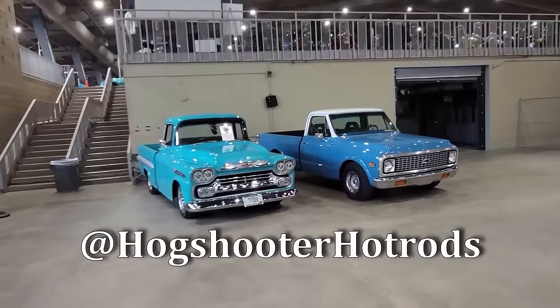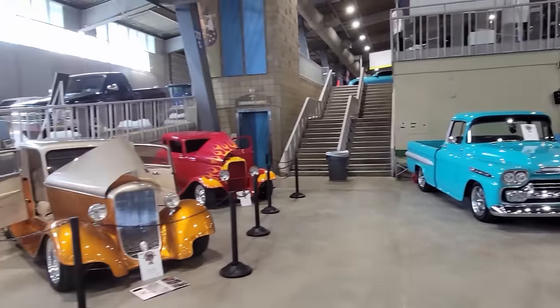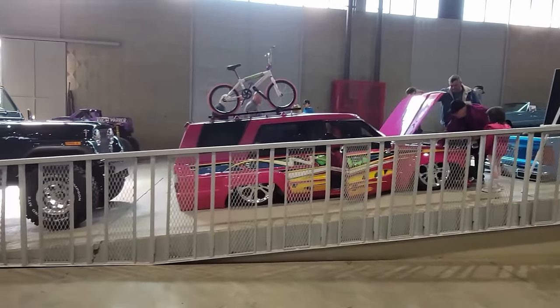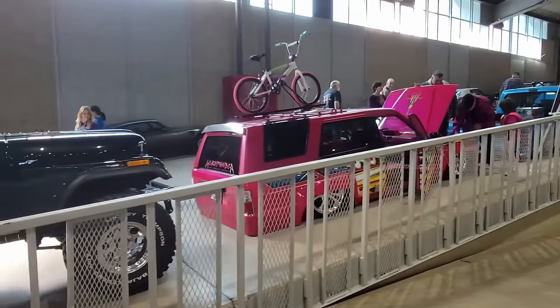Couple sweet trucks. Couple cool hot rods. How about a slammed 4Runner with bright pink paint? Not exactly something you see every day. We can walk around here and look at that.